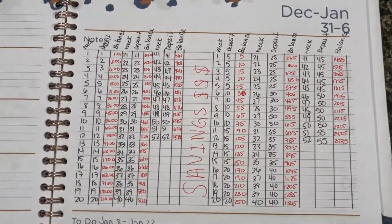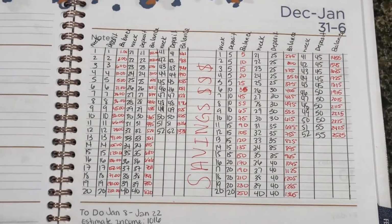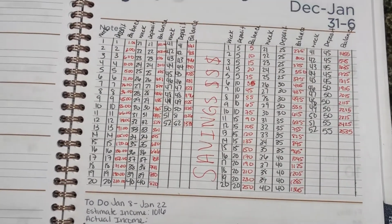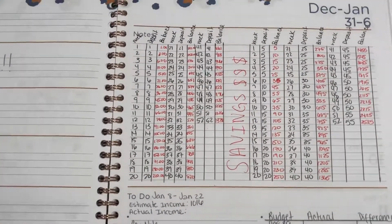And so this is going to be fun to see how long I can go and if I can meet my goal. At the end of the year, if I never touch it, which is the goal, I should at least have about $4,000 saved up altogether.